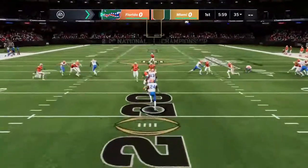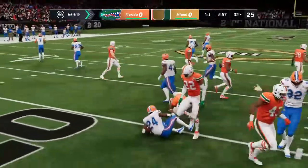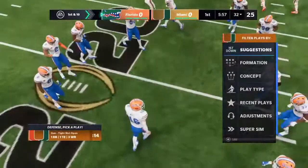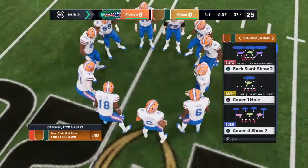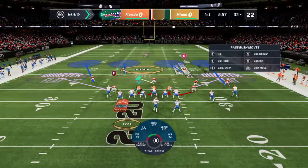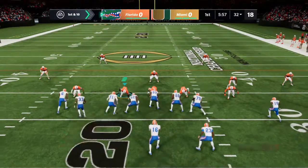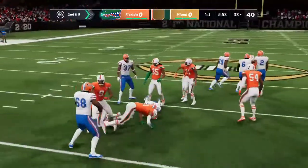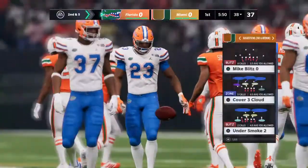Taken at the 15, a short kick. The lane opens here. He's past the 30. The Gators take over first and 10 at their own 32-yard line. From the 32 now, here's first and 10. This one up to about the 38. 5 yards on the game's first play. Second down.